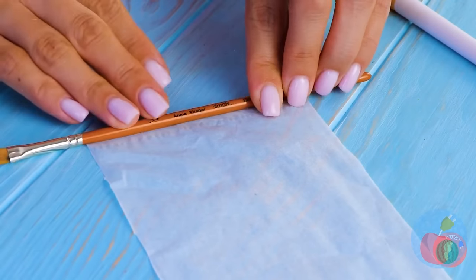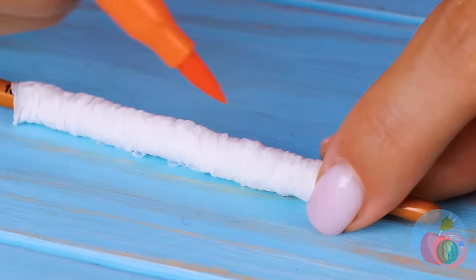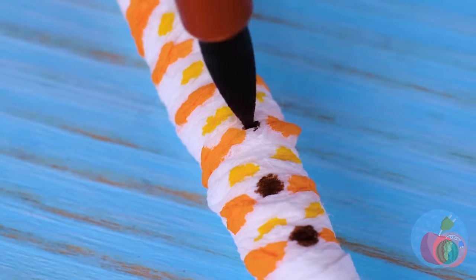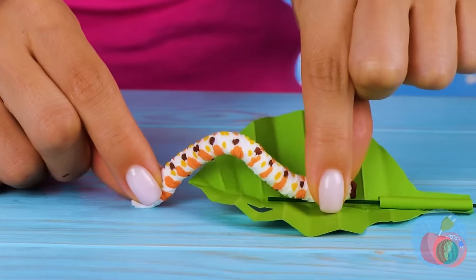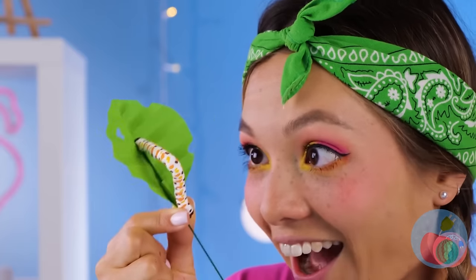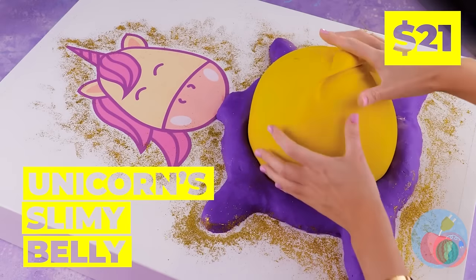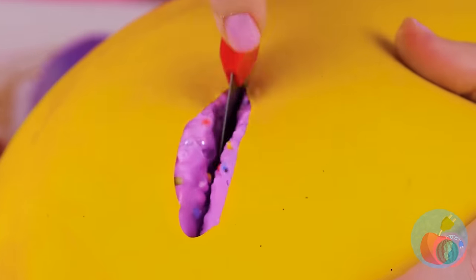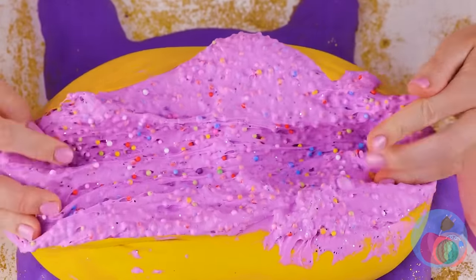Roll up some tissue paper. Use your favorite markers and draw out a pattern. Spots included. Look, it's now a little caterpillar. Just add a stick and it can move. Wow, a unicorn! And it's so fluffy! Anyone else want to take a look inside? After all, you never know when there's a prize inside.